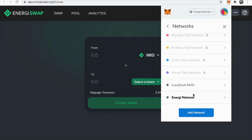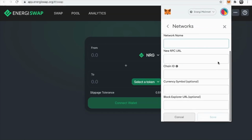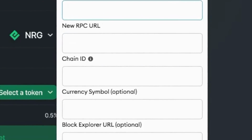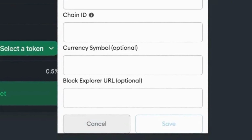Now for you, this may not be added yet. You may have to add this network to your wallet. So click add network, and right here, this is where we'll input all the data to add the Energi mainnet to integrate it for the first time. And keep in mind, once you do it the first time, then the Energi mainnet will just automatically be an option that you can just click in the future.